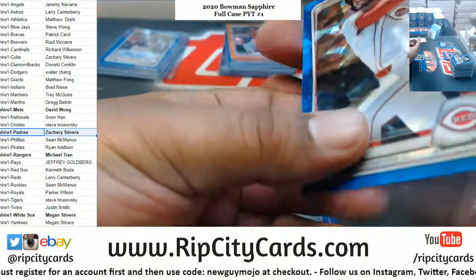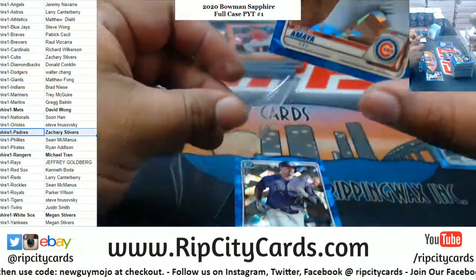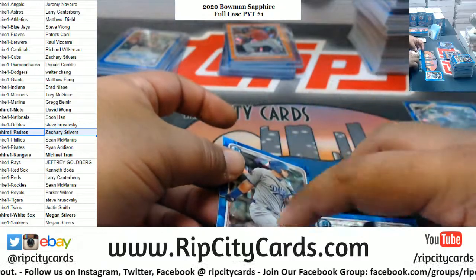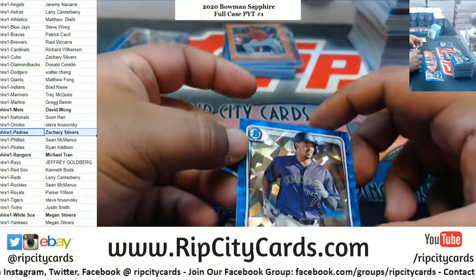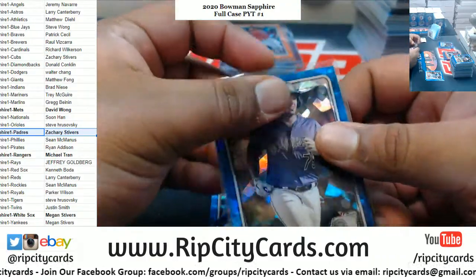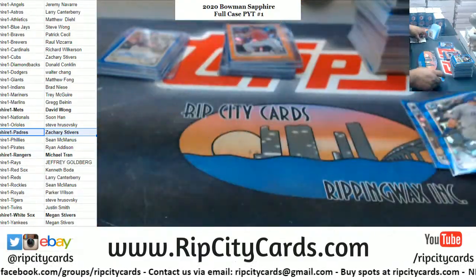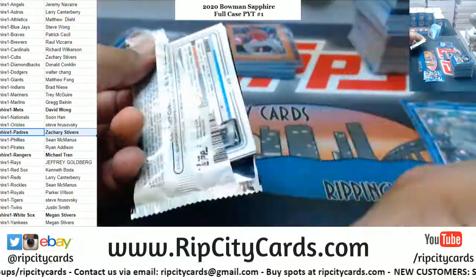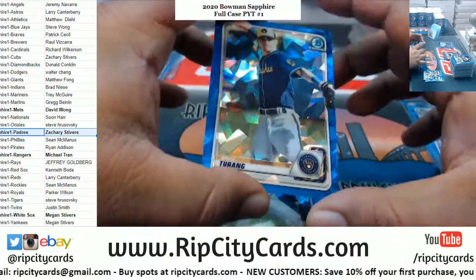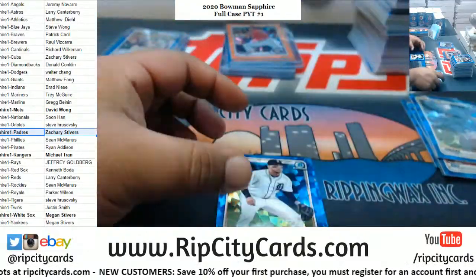India, Reds. A Dominguez base card non-auto gone for 400. Are you what? Miguel Amaya, Cubs. Colton Walker. Kevin Ruiz, Dodgers. All right. That is Bryce Ring. Oh, Sean, close to $1,000.